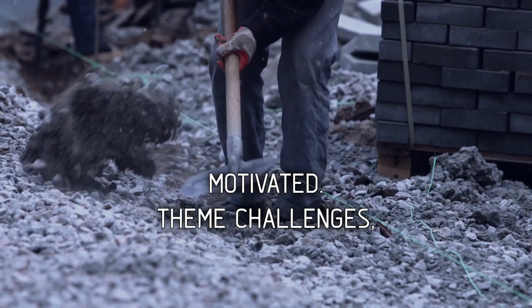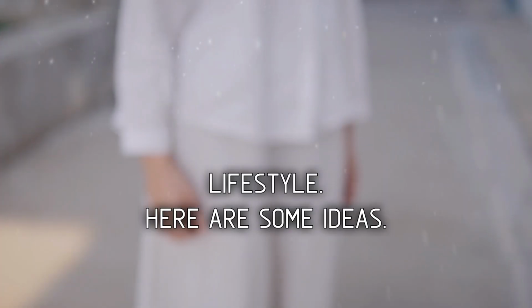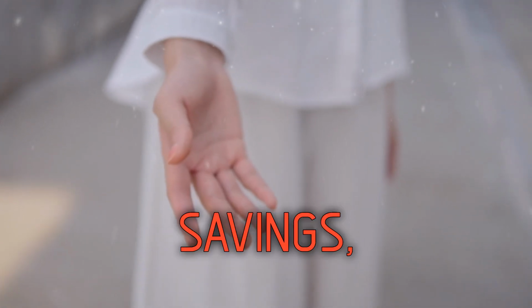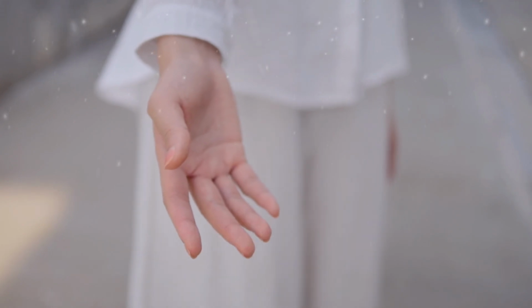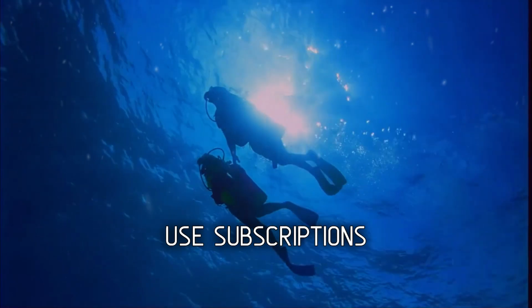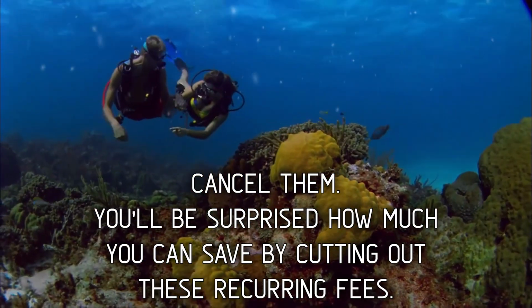Themed challenges. Spice things up with creative challenges that fit your lifestyle. Here are some ideas. No restaurant weekends. Cook delicious meals at home and enjoy the savings, and maybe some new recipes. A subscription detox month. Identify unused subscriptions and cancel them. You'll be surprised how much you can save by cutting out these recurring fees.